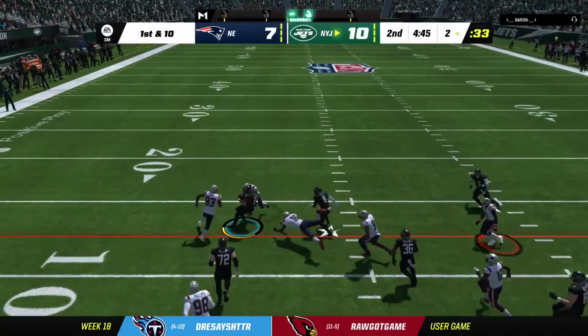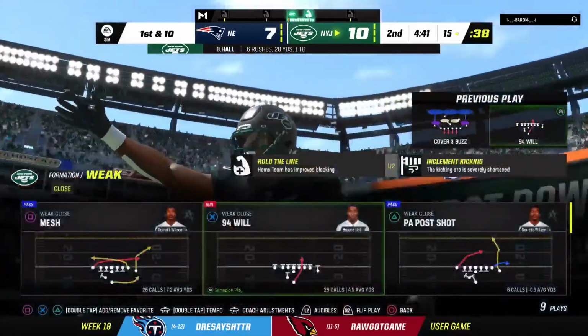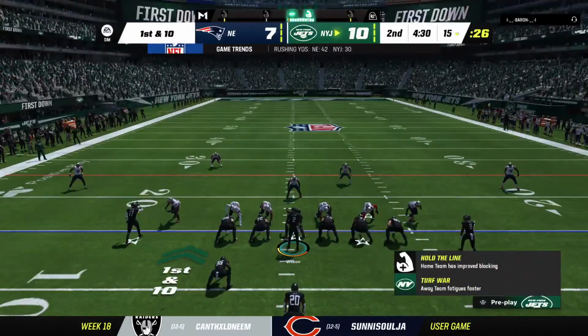Hall. And able to get it across the 10 to the 15. That'll go for a gain of 13, helping big time to get away from that end zone. First down.